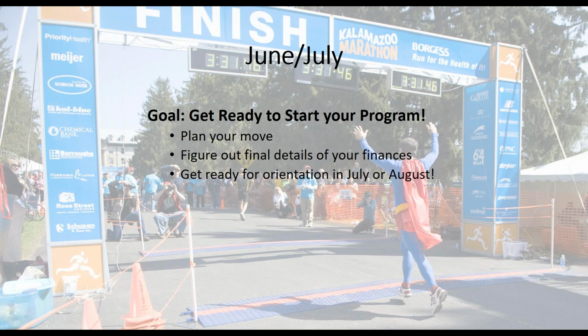So as you see Superman crossing the finish line, you too will be crossing that finish line sometime in June, July, when you're getting ready to matriculate at your medical school. Though it be a long process, as you can see from this person in the picture, it's all worth it once you get there. So I'm going to open up the floor now to any questions or comments.